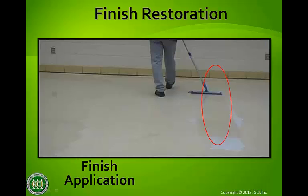As you can see, there's a little puddle there. That's about a 2 square puddle of finish, and that will do, as you see, about 8 feet wide and about 20 to 25 feet long.